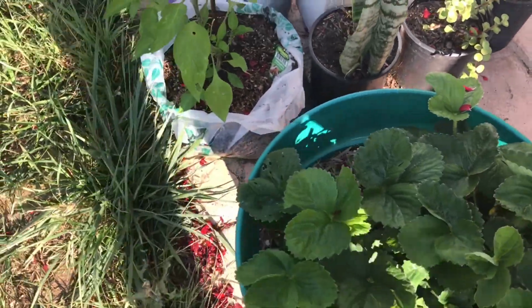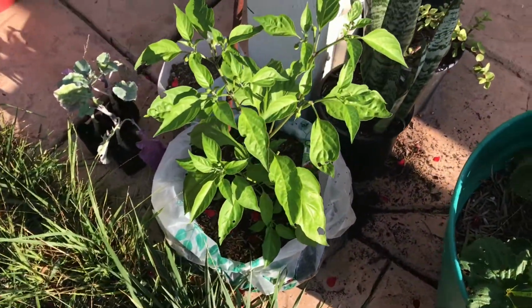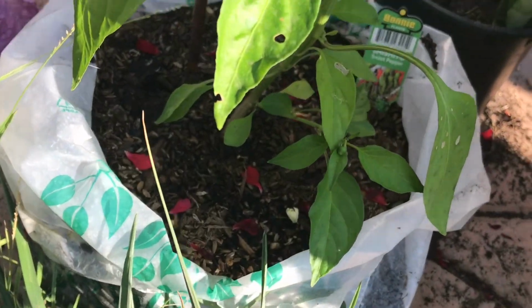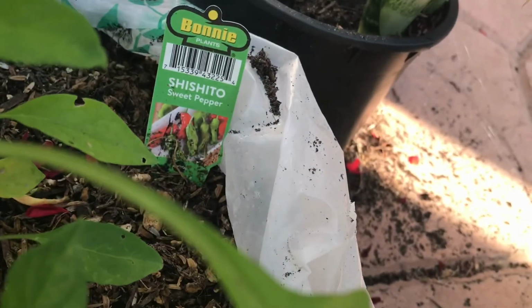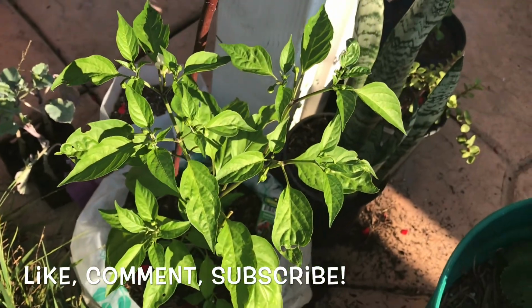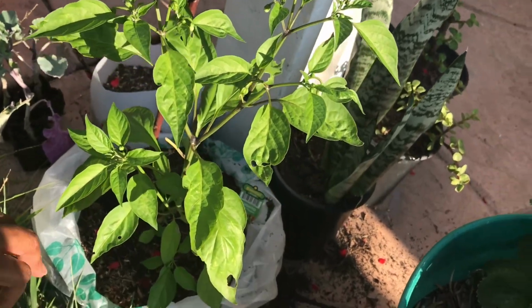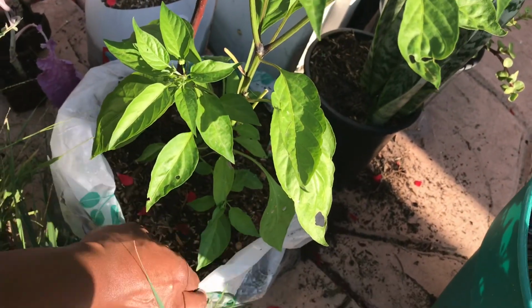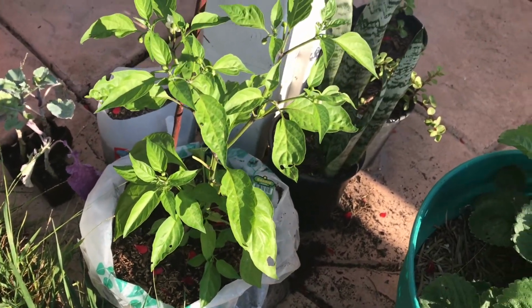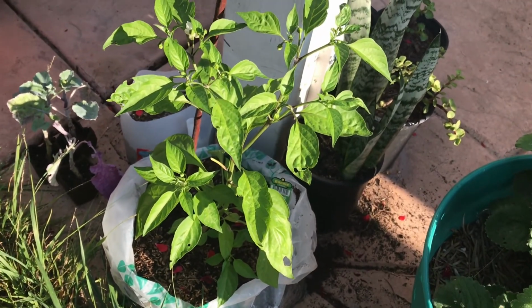So the next thing I want to share with you is this Shishito, I have such a hard time saying that, Shishito pepper. The reason I picked up this transplant at the garden center was just because I heard so many good things about this pepper. And in addition to that, I wanted to see if I could grow it in a plastic bag. So I've been doing a little research lately on people using grow bags, and I think grow bags are wonderful.